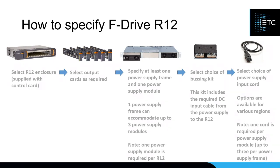You then select as many output cards as you require, and that really depends on the type of LED load that you're using, and you populate the R12 enclosure with those output cards. You select a power supply frame and at least one power supply module to go in that frame. You then select your choice of busing kit, and if you're using just one power supply frame with one R12, or one power supply frame with 2 R12s, etc., or 2 power supply frames with 4 R12s, you select the busing kit that is appropriate for you.